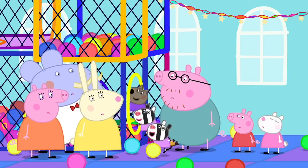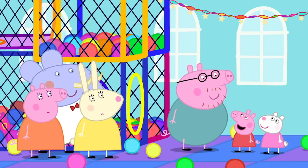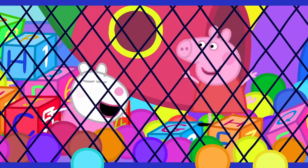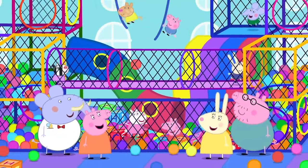The little ones have gone back inside. Peppa, can you bring the little ones out now? Yes, Daddy. But we might have to play a bit first. Peppa and Suzy love the soft play centre. Everyone loves the soft play centre.